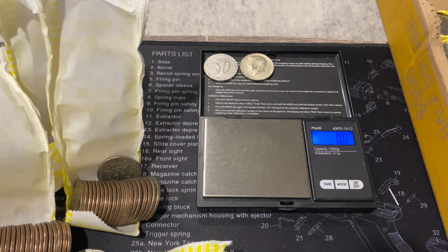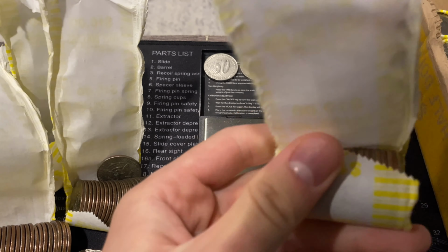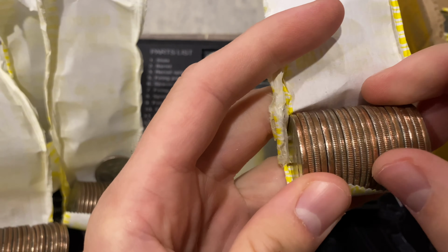Let's see if we got anything good here in our first roll. And I'm not seeing anything there. So let's do 2 more rolls. We'll do 3 to start off the hunt, since we did 3 with box number 1. Might as well, right? And I'm not seeing anything there. 1972, let's see if it has that FG, and it does.